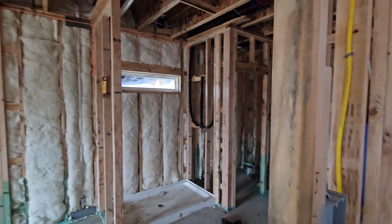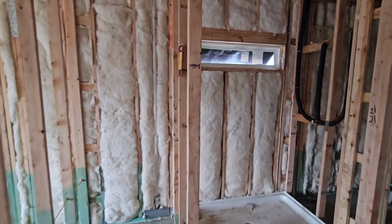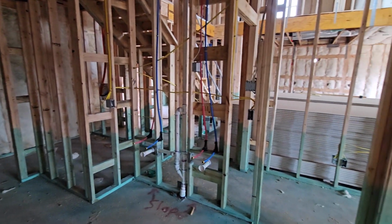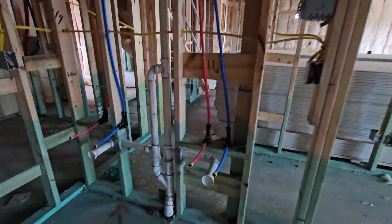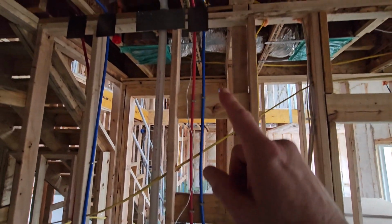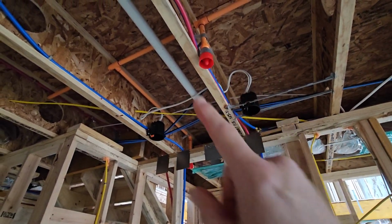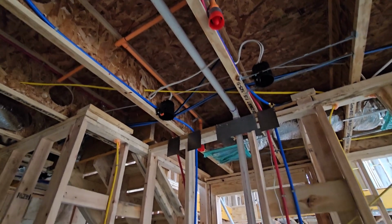So walking into your master bathroom, I am loving this floor plan. That's going to be a nice window for light, stand-up shower, being around here. So double sinks and your hot and cold PEX plumbing goes up. And nail guard, and fire suppression. That big orange line right there, it's water. It's fire suppression.